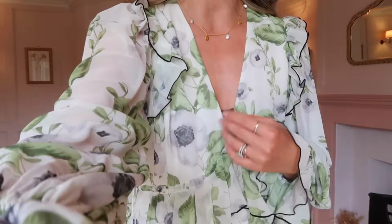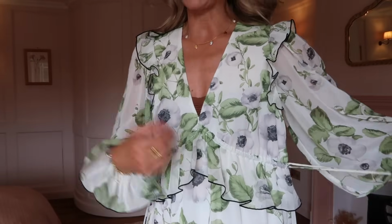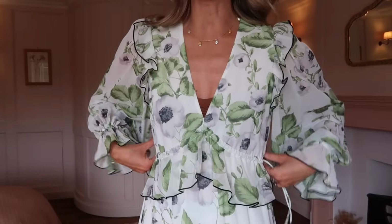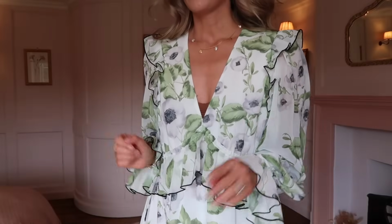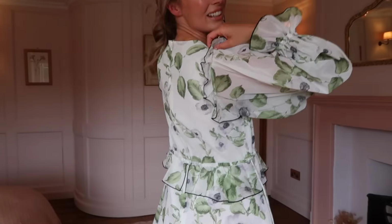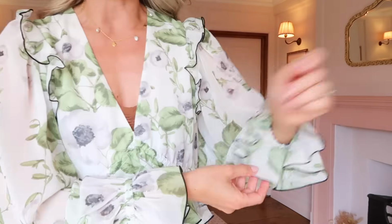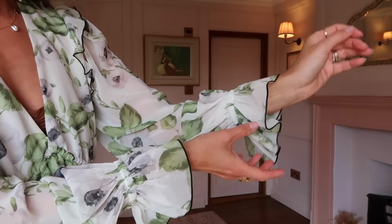This is the beautiful Find dress, and as you can see, the pattern is anemones, which are my absolute favourite flower. You can cinch it in a little bit more around the waist, or you can make it as loose as you want to. Great thing about the design of this is that it is a zip up at the back, which honestly just makes your life so much easier. It means that you're not going to get makeup on anything. And the design of this, the fabric, is just absolutely lovely. We've got this little ruffle detail on the sleeves, which is so pretty.